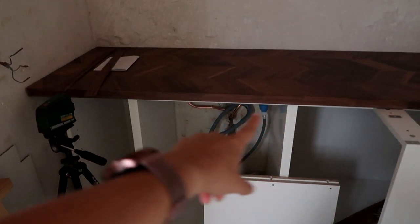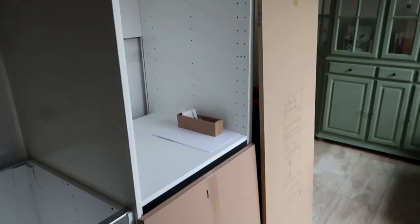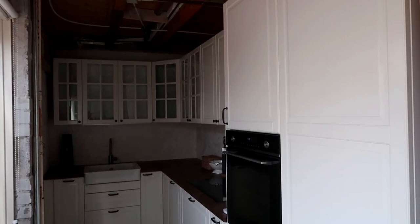This will be the cooking area. And then here we're gonna have the sink. I am really, really excited. The kitchen is done. Are you ready? Ta-da!